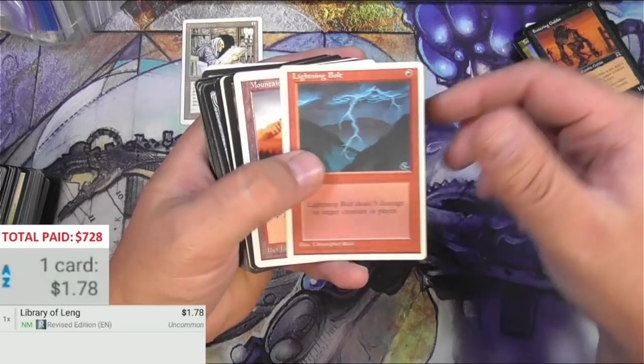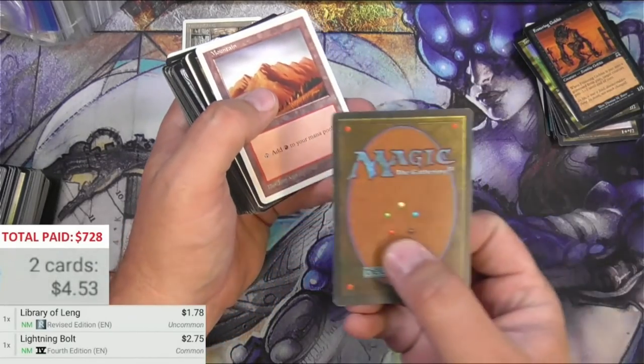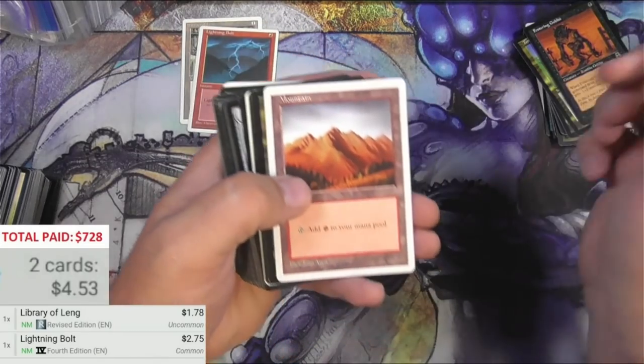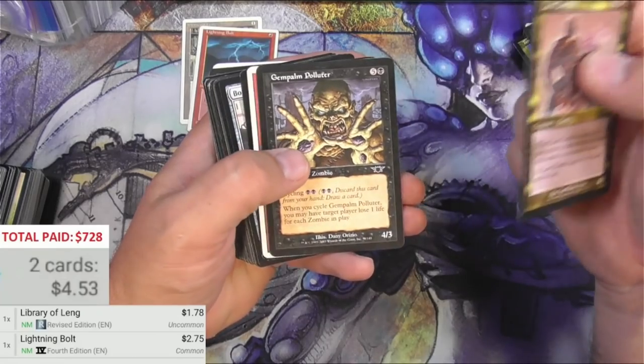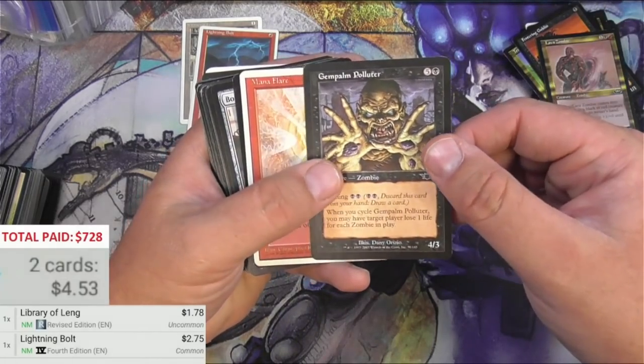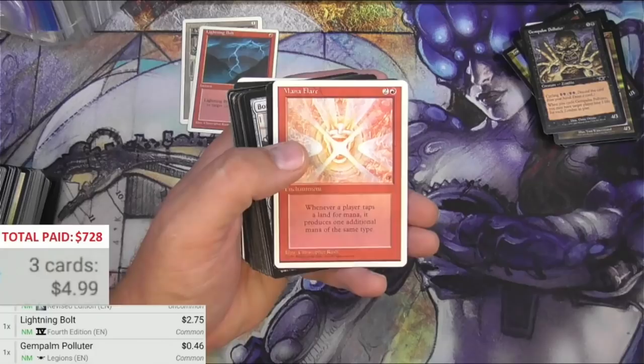Lightning Bolt, so okay, there's some decent usable stuff here. That is a fourth edition. It's not an alternate fourth. It's $2.75. And some basic lands. Got a polluter. Sometimes I check. Hey, that's good. The polluter is nothing big.